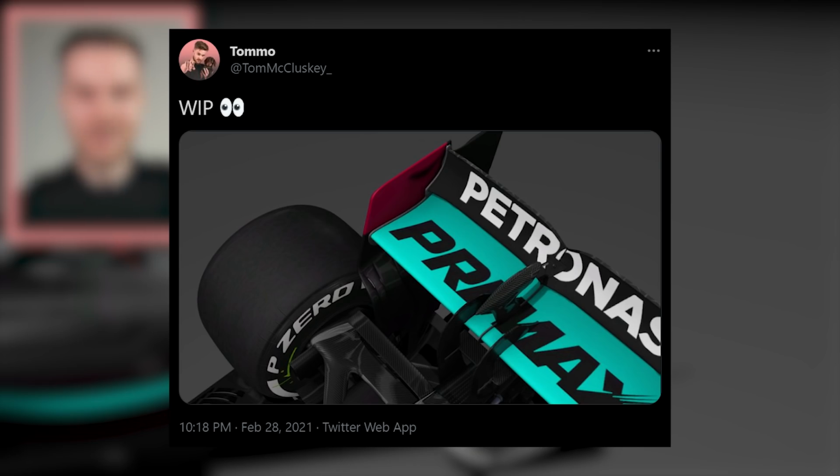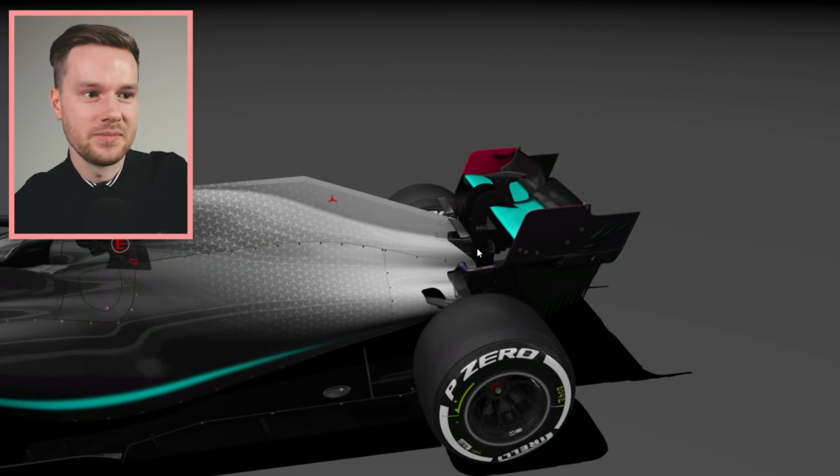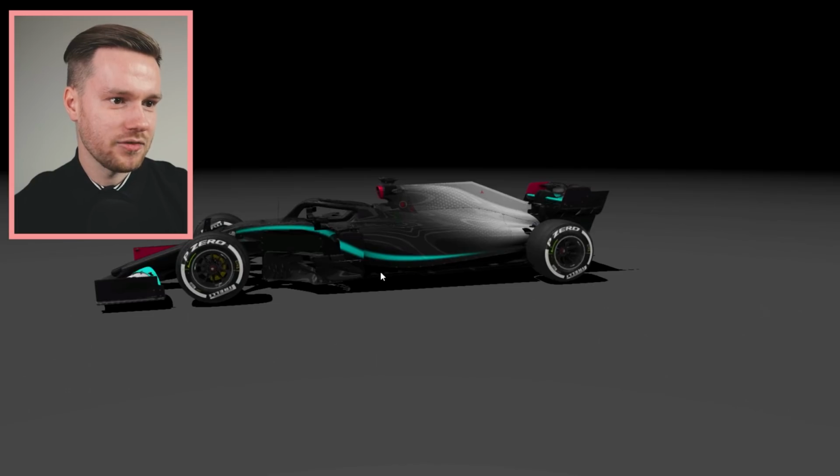You can see when I did a teaser for this a few days ago before the launch, that I've done that, so I'm taking credit for that. But yeah, this is the base car. I was playing around as well. Initially I had this as matte finish, but I think actually having a bit of sheen to it works quite well. But yeah, that's the base car.